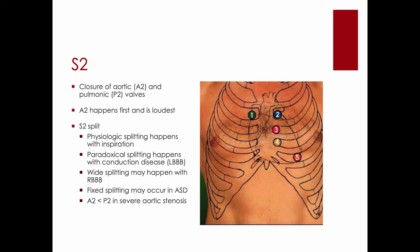When we hear splitting, we have to think about why it's splitting. Physiologically, when we take in a breath and we're not on positive pressure ventilation, that is a negative inspiratory force. The pressure in the chest decreases, right? That's how you take a breath in, because you have a vacuum in your chest that sucks the air into your lungs. So when we take any breath, the pressure in the chest is lower. That means the return of blood to the heart is increased, right? More blood flow coming back to the heart.